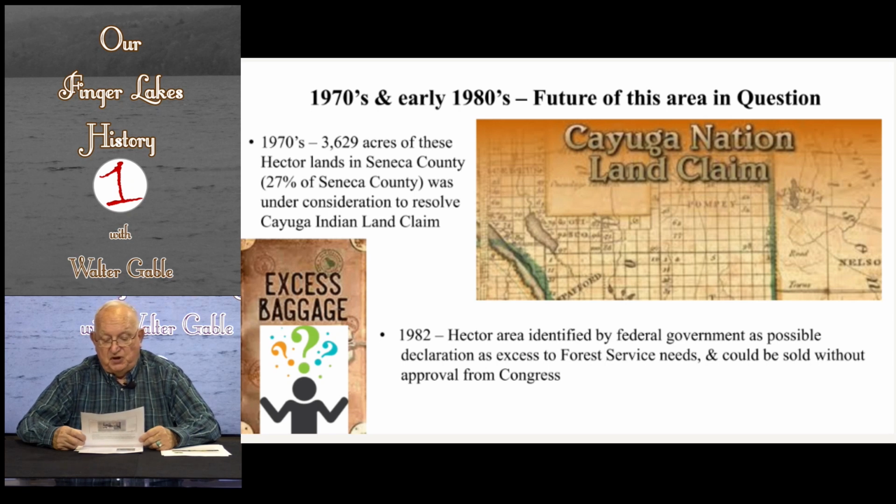The Cayuga Nation of Iroquois was claiming that their lands had been unjustly taken by agreements forced upon them by the state of New York. Efforts were being made to reach an out-of-court settlement with the Cayuga Nation. The Cayuga Nation insisted upon getting back lands as part of any out-of-court settlement they would agree to. One area of land considered as a possibility was the over 3,600 acres of these Hector lands in Seneca County. That never materialized as a formal out-of-court settlement agreement, however.